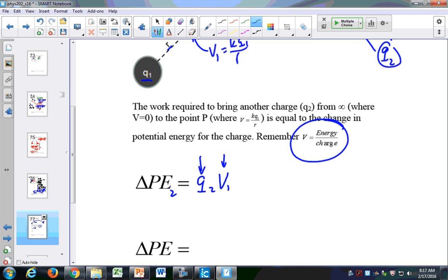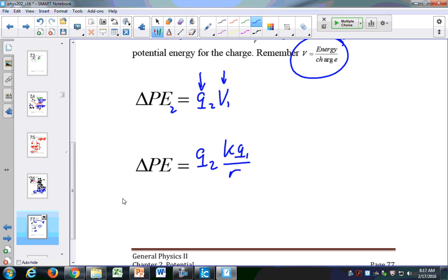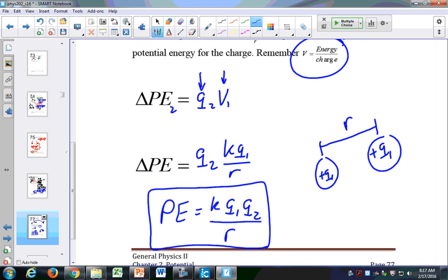So that's going to be Q2 times KQ1 over R. So my potential energy then will be, just rewriting this a little bit, KQ1Q2 over R. And this is in general true, that anytime I have two charges, their potential energy is going to be equal to that value. So here I have plus Q1, they're separated by a distance R. Their potential energy is equal to this value, KQ1Q2 over R. And as we've been doing, include signs for the charges.